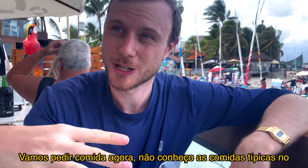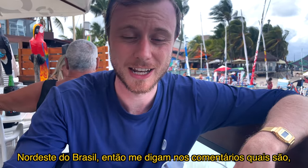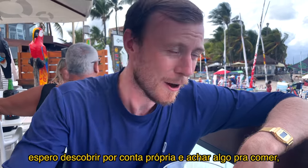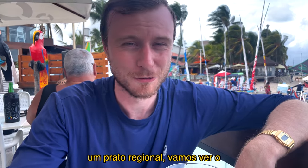Yeah, it's quite strong, that. We're going to try some food out. I don't really know what type of food is typical in northeast Brazil, so people should put in the comments and let me know what kind of food is typical. Hopefully I'll find out by myself and find something to eat, you know, a regional dish. We'll see what we end up eating today.